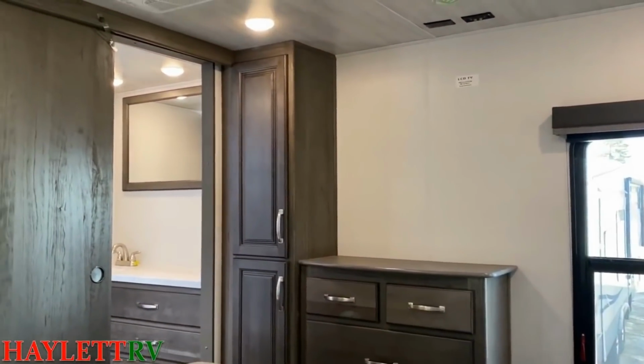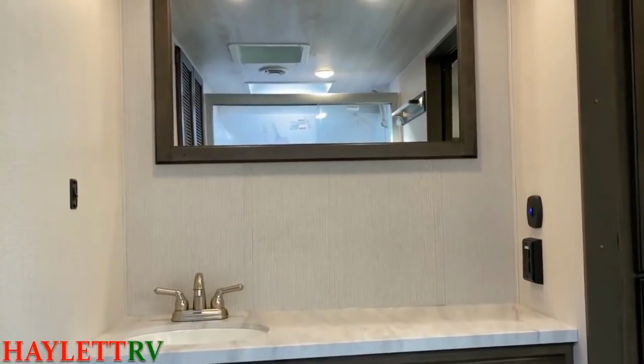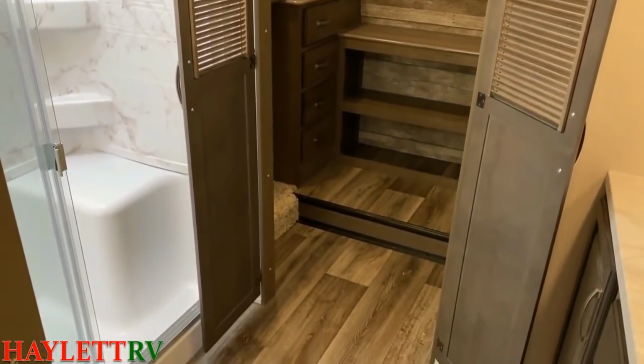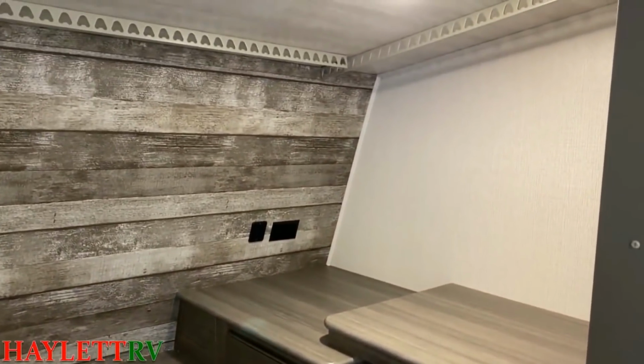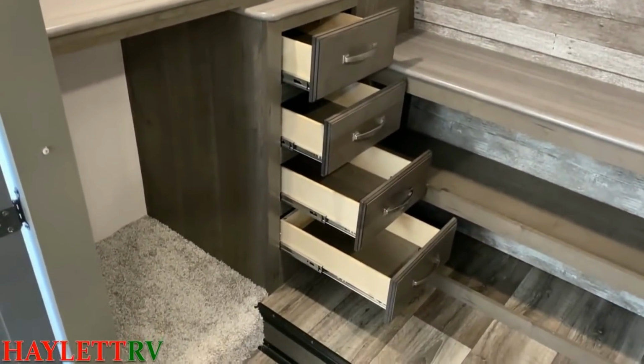Because what if I told you this wasn't just a front bath and a half? What if I told you this had a laundry room, or maybe, hear me out here, even an office in the front of this thing off the bedroom, like a private office? Because I truly feel it could be.